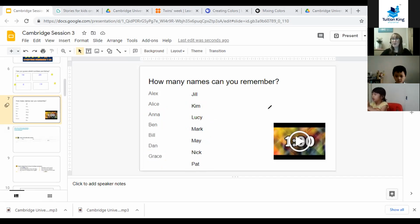Good try. Well done. Give yourselves a pat on the back because you've remembered all 17 names now, haven't you? And you've remembered how we spell them. Keep them in your head because they are the main names that we will see in our book when we read our student book. So they're good ones to remember. But we may see some other ones as well.